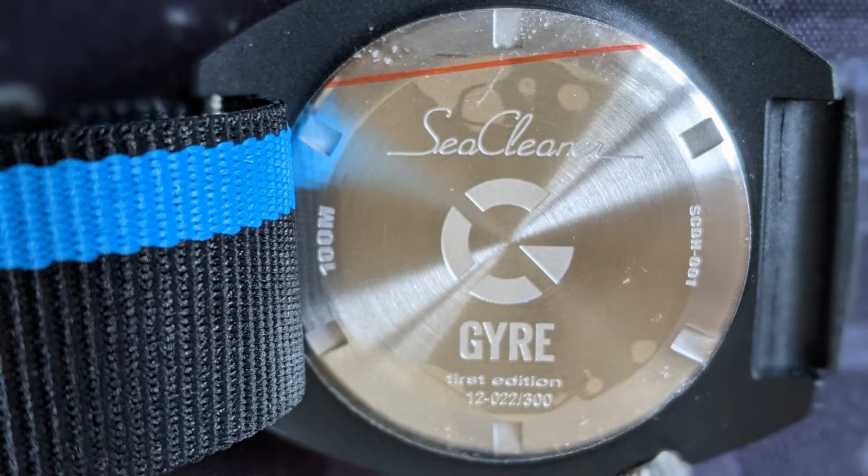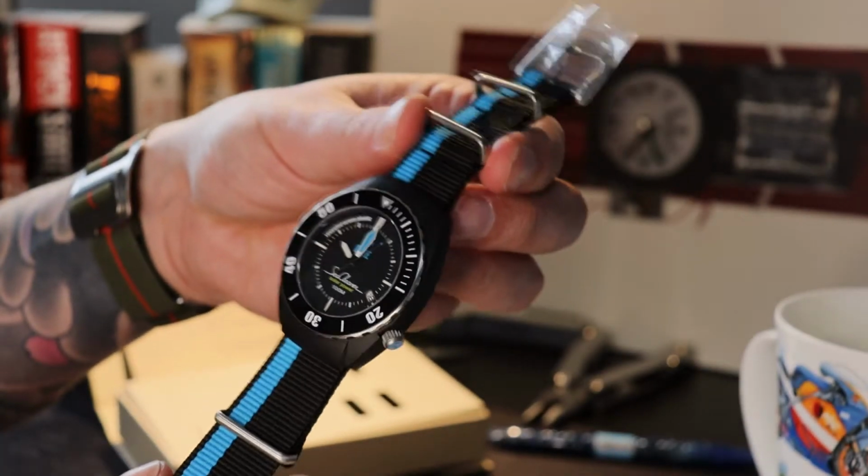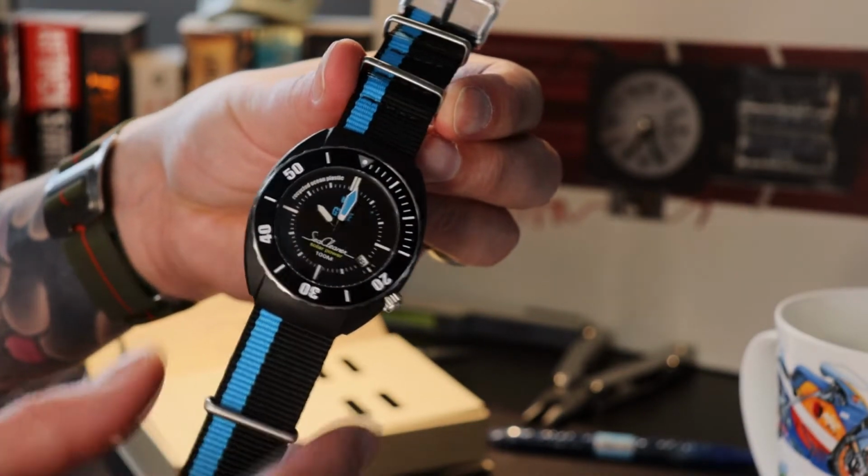You can also then see that, impressively for this price, the case back also lines up perfectly with the case body, unlike many more expensive brands. And right at the bottom, you can see the digits indicating that this is watch 22 out of 300. I'm guessing that refers to a batch as opposed to these being limited editions.